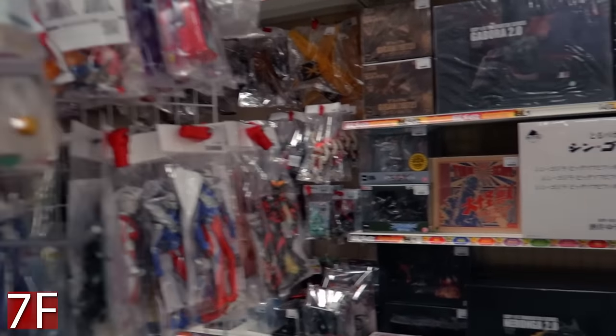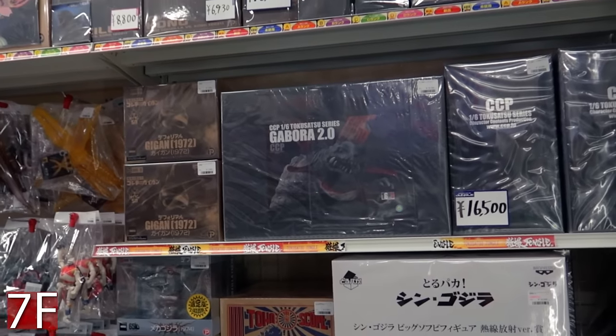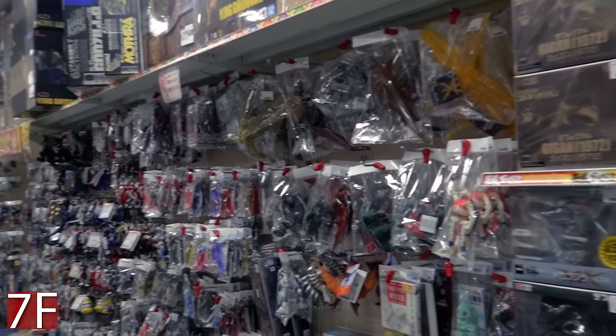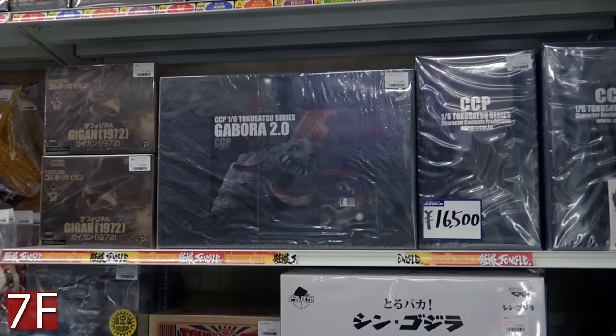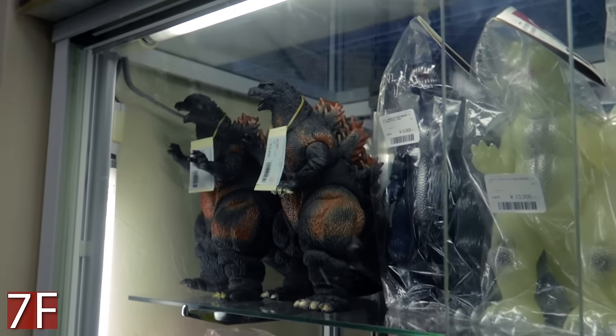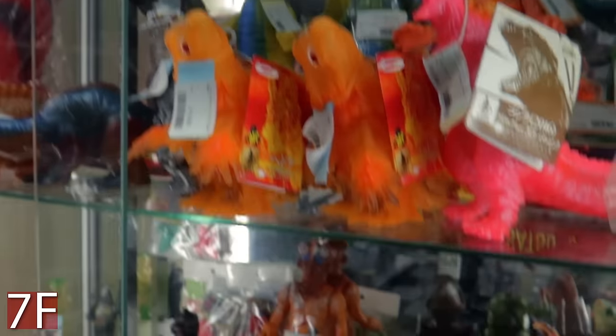For those who love that, you can see. Oh, I'm not going to go too close because the music is quite loud. But anyway, you got Gabora for about 150 bucks. You have more Godzilla figures everywhere with some kaijus.